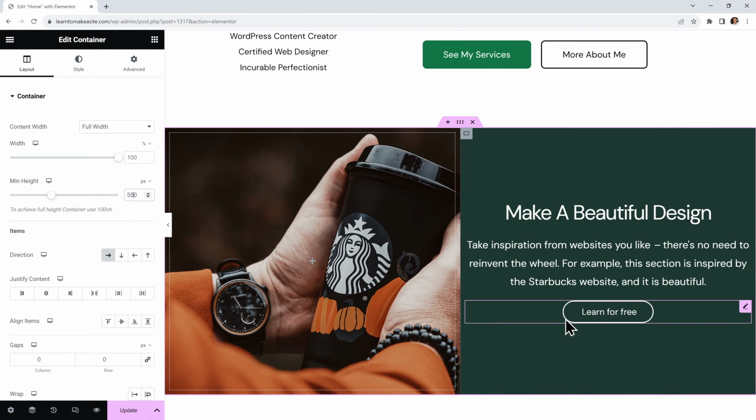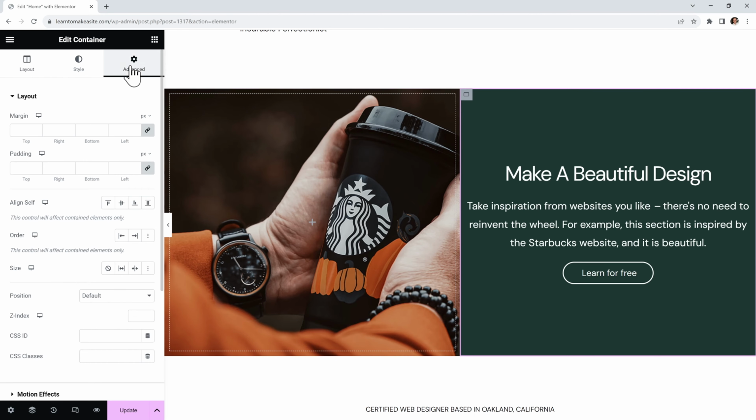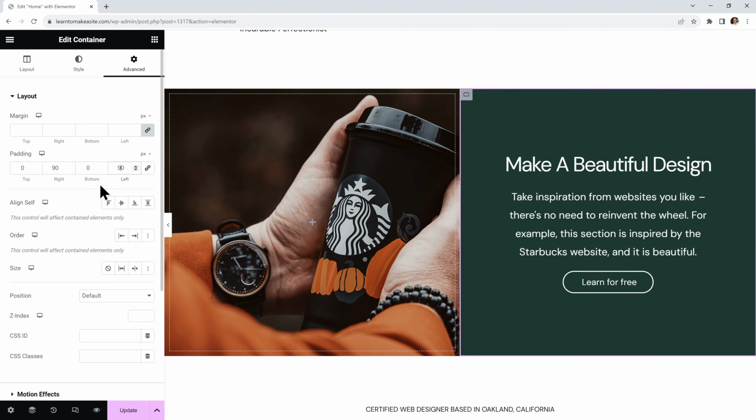The last thing I want to do is improve the spacing for this text. So let's select the right side container, then go to Advanced, unlink this padding, and let's add some more space to the right and left. I think about 90 pixels on each side.